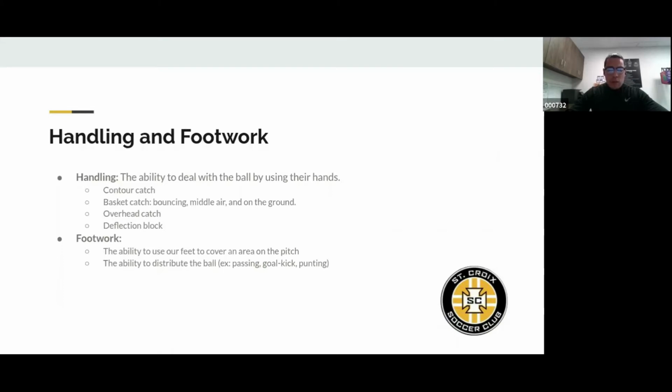And we talk about the contour catch, or the famous triangle catch, or W catch, that we use to contour the ball from the back and just collect it. We talk about the basket catch, and that can change based on what type of ball we are dealing with. Is the ball bouncing? Is the ball in mid-air, right? Like hip height? Is the ball on the ground?